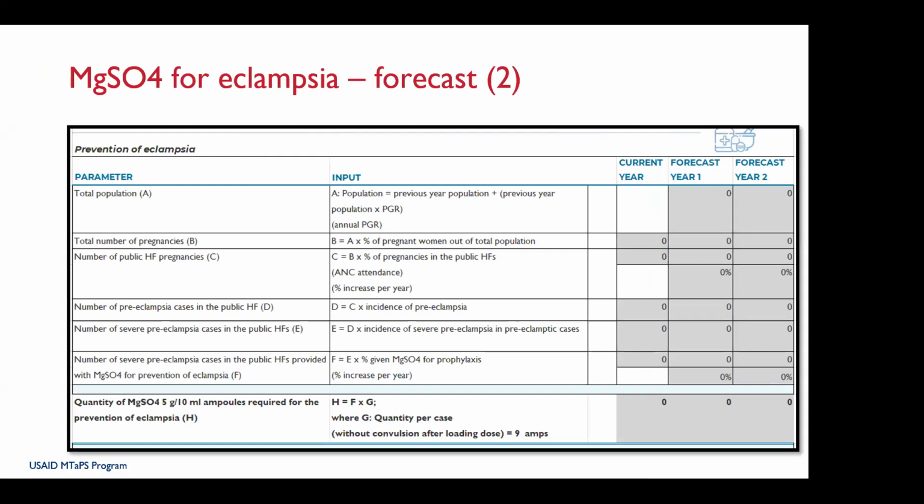Then as part of the package, we have two sets of Excel tools. One is the template where you see blank cells for the users to input assumptions and data. And the gray cells are the ones that you see calculated once you input the data. But also we have each parameter on the left, as you can see, from A onwards. And then we have the input column where we have the calculations and the formula included, including with some assumptions, for example, in terms of percentage increase per year. And then the next two columns are places where we either enter the data and or calculate.